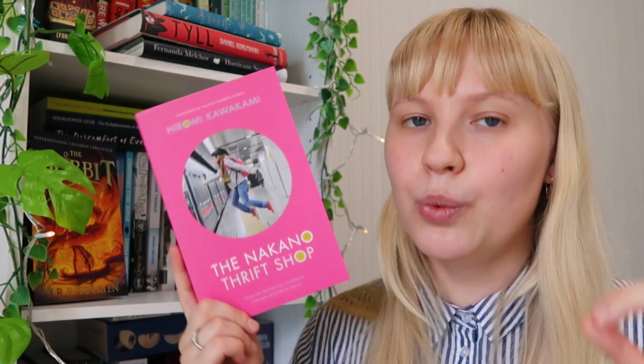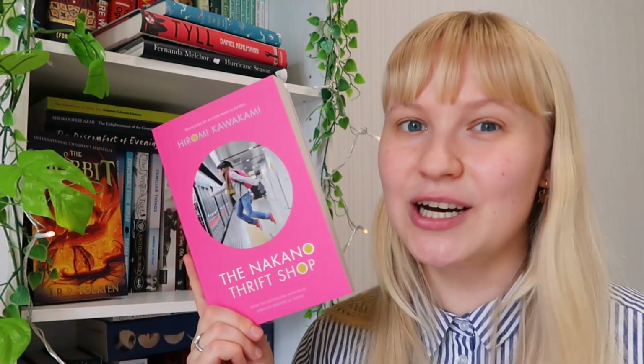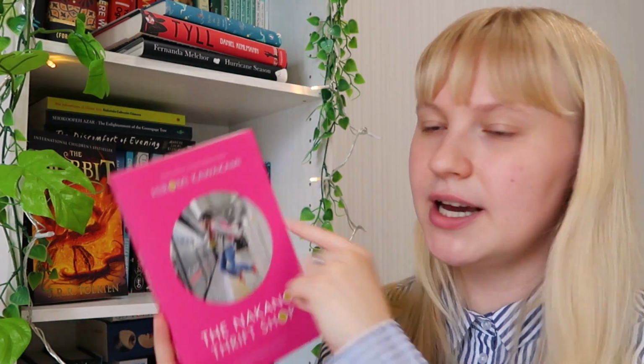The next one is a Japanese book. This is The Nakano Thrift Shop, and this is set, as far as I know, in Tokyo, in a thrift shop, and it's also a romance, but a very touching romance. I like Japanese literature. What I have read so far, I really like how subtle it is, how quiet it is. So that's why I want to read more Japanese literature, and this is going to be my first book by this author, Hiromi Kawakami.